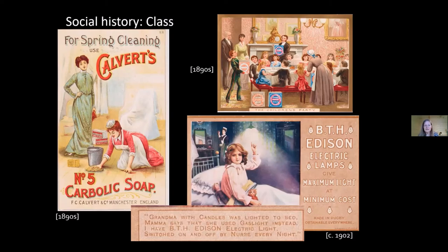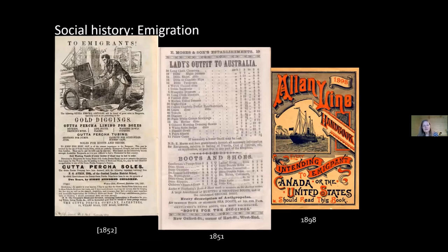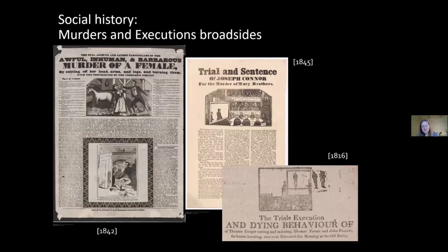So, racing through examples of social history, here we have ephemera relating to emigration, to the gold diggings and ladies' outfit to Australia, and the Allen line for emigrants to Canada and the United States. We have crime with its graphic representations of murders, and woodblocks showing hangings, and if they didn't have quite enough in the standard woodblock they had to hand, then they could just add some people in the margin.